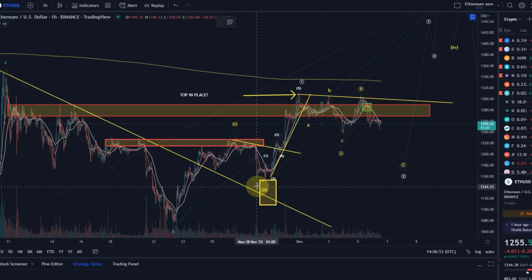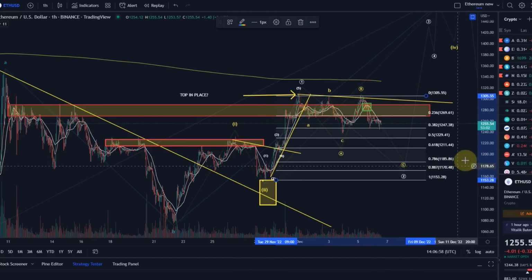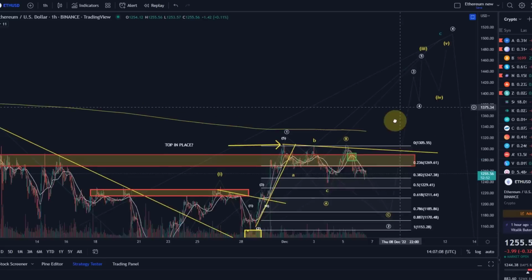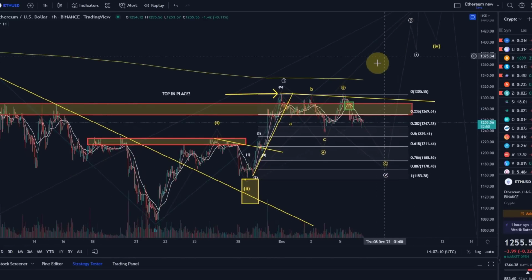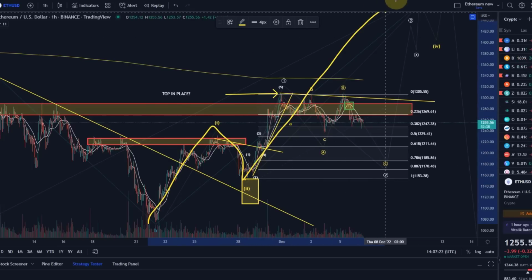That can go as low as, unchanged, 1185, the level we talked about before. As long as we hold above 1185 or 1184, a continuation of the impulse to the upside is possible with a high likelihood. But that means we could drop quite a bit further in this C wave. So the count is wave 1 done, wave 2 done. We are currently in a wave 3.